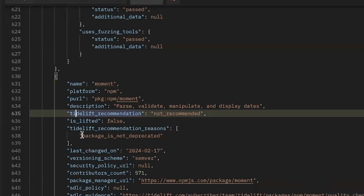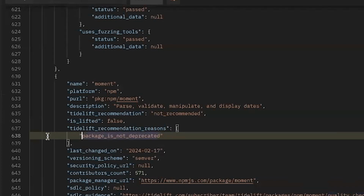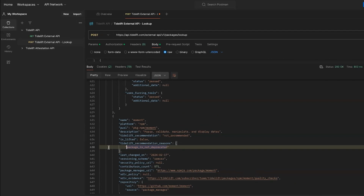Let's say you previously pulled in Moment and are now checking to see if it's a bad package for enterprise use. Tidelift is not recommending this package because it failed the package is not deprecated check and has been deprecated by its maintainers. This makes it risky to use because future vulnerabilities may not be fixed. With this information, you can proactively allocate engineering resources to migrate away from Moment before a future vulnerability puts the organization at risk.